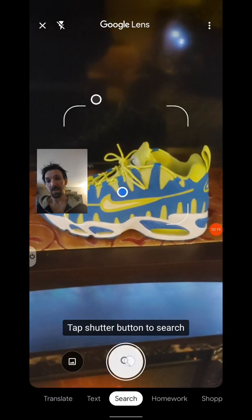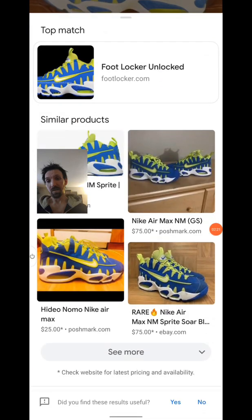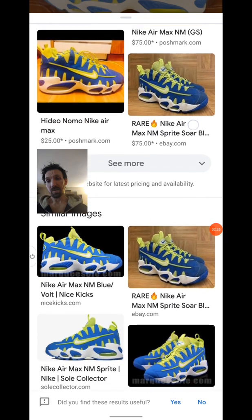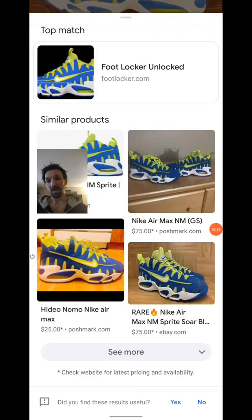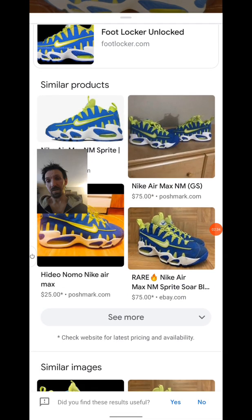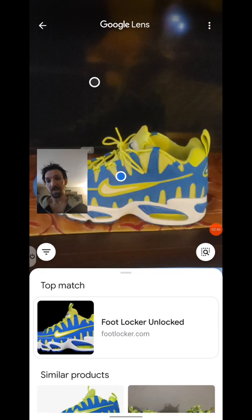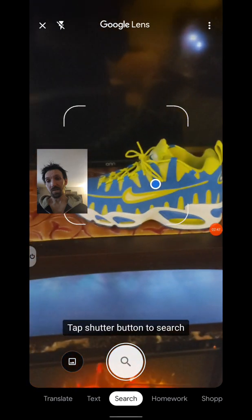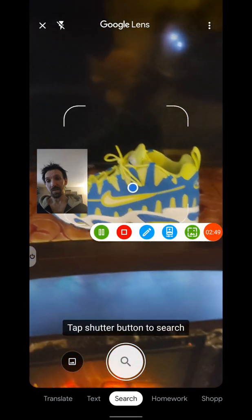Okay, and bam. All right, look at that. Within a second, it tells me the name of the shoe, where to get it, how much. Let's say I was in a store and they had it for $49.99. Well, guess what? This one says 75, but the one right beside it, Poshmark, I can get it for 25 bucks. So that's just one use.